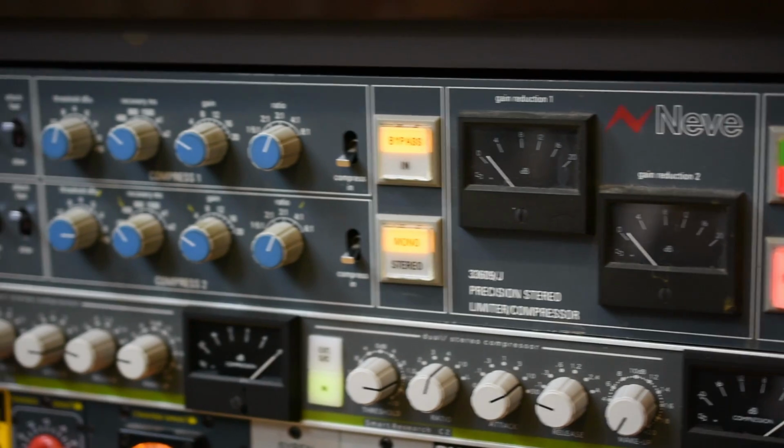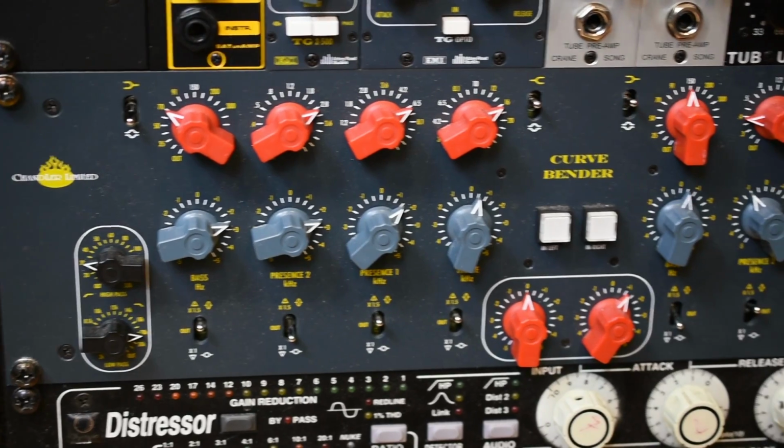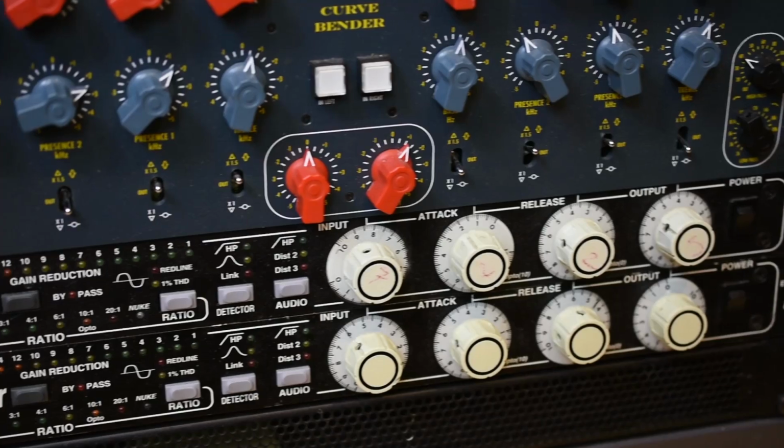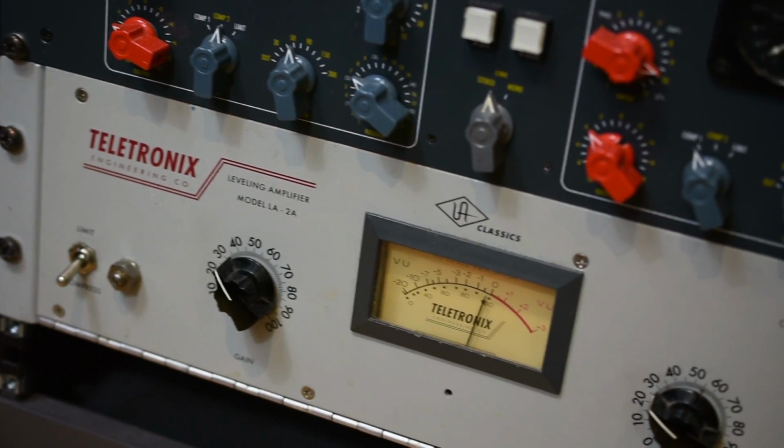But I mean, you've already stocked it with some really nice pieces. I can see a 33609, which is my favourite compressor. Full stop. It just seems to do what I want it to do. Well, the great thing is, as you said, it's all really flexible. You've got everything you need in one space, and it's really easily accessible. We've got a couple of 1176s, great. We've got an SSL bus compressor effectively, and the Neves and TG's distressors, LA2A. It's all there, ready to go. It's really, really functional. That's the great thing, you just get going.